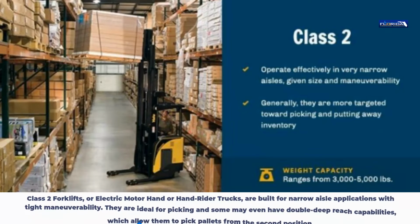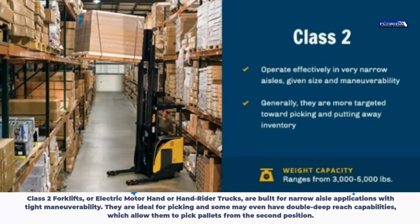Class 2 forklifts are also known as electric motor narrow-aisle trucks. This forklift is for companies that opt for very narrow-aisle operation. These vehicles have unique features that are designed to minimize the space occupied by the truck and to improve speed and efficiency.